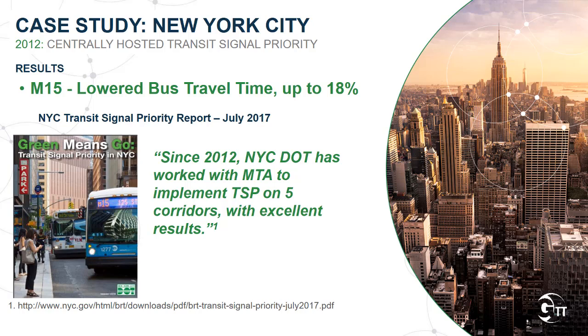One of the quotes from that report: since 2012, New York City DOT has worked with the MTA to implement TSP on 5 corridors with excellent results. They talk about each of these corridors in that study, and since that time, they've made the decision to expand TSP across the entire fleet, 6,000 vehicles and 13,000 intersections. So we've been working with them over the past couple of years to expand this out.